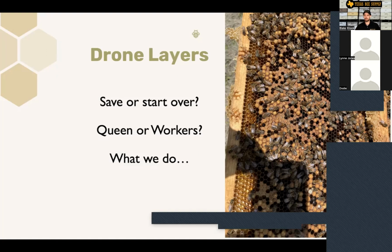Because there's a difference. If you have laying workers in a hive, that brood does not look like what you see in this picture. This is, in my opinion, almost always a queen that just didn't mate properly or didn't mate at all. And so she's laying unfertilized eggs, which turn into drones. That's why there's so much of that brood, and it's almost a decent brood pattern.